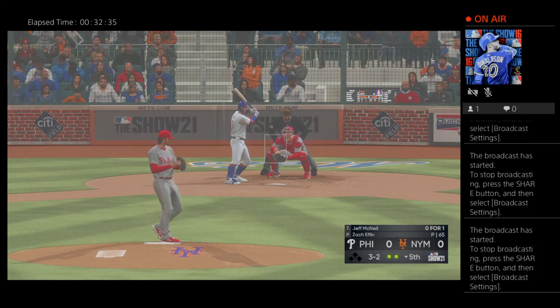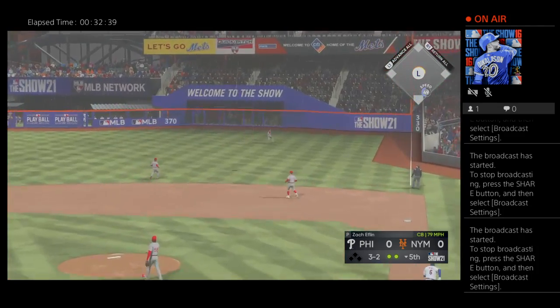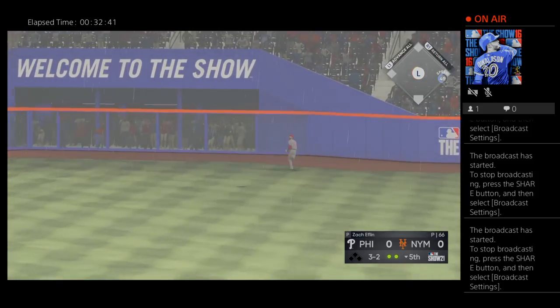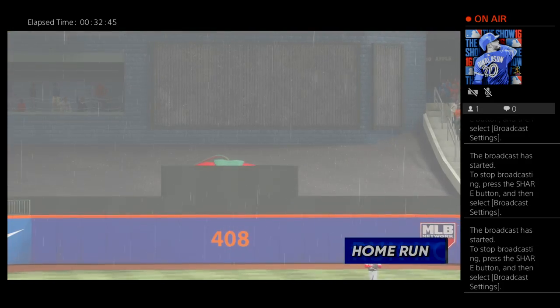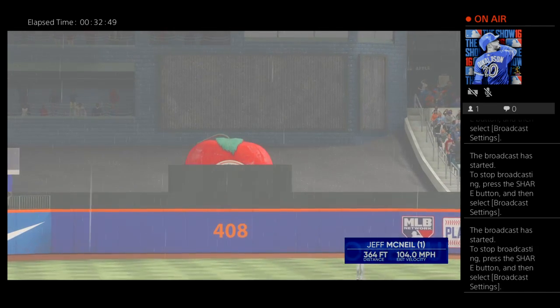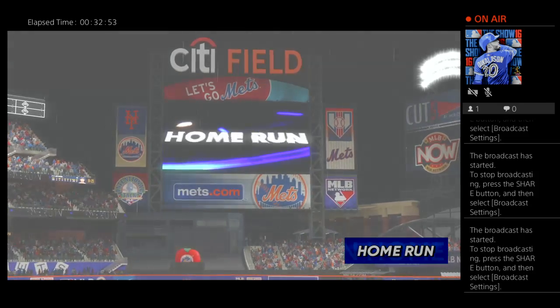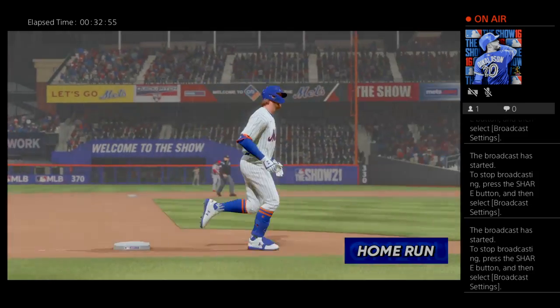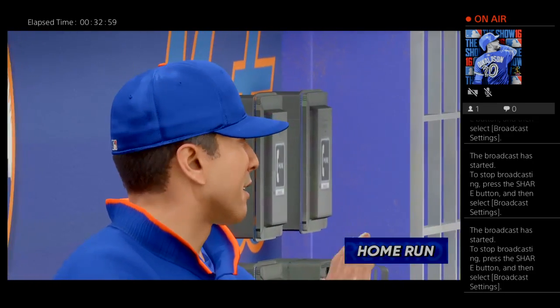Into the box now, Jeff McNeil. High and deep to straightaway right. Back goes Harper at the track. Adios, pelota. A solo shot here to straightaway right field. First home run of the campaign for him. And the Mets are on the board first, 1-0.